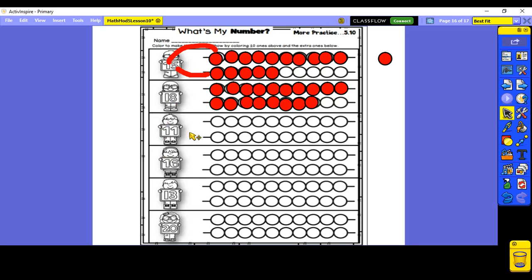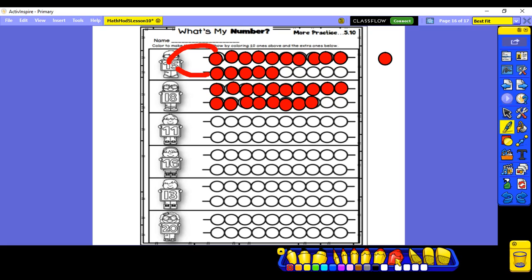Look at our next teenage number. What is this amount? 11. How many should be filled in the top row for 11? Yes, we should color in 10 of our dots. Ready? 1, 2, 3, 4, 5, 6, 7, 8, 9, 10.